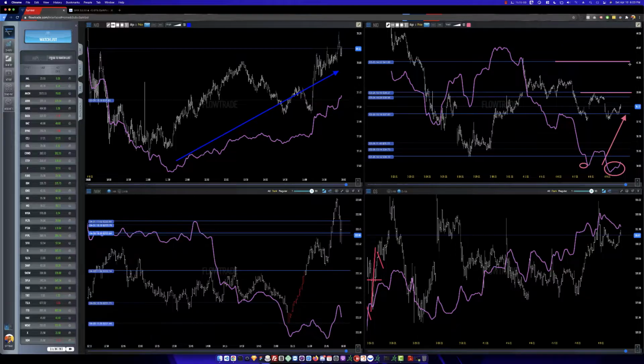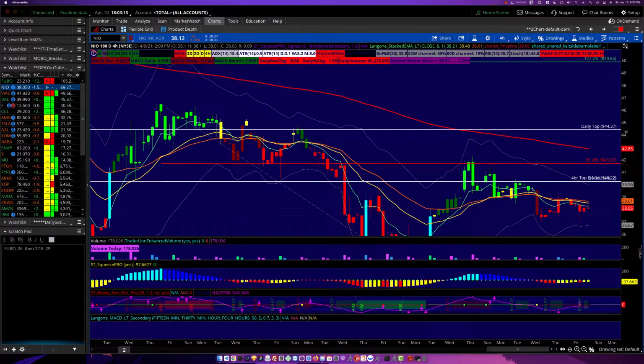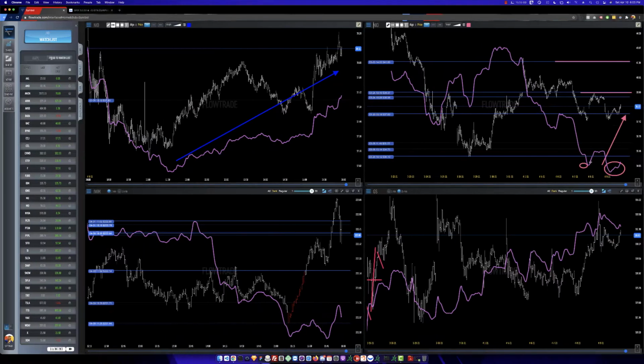Look for the next magnet level at 42, which would be the last printed block trade. So 42 is a 180-day EMA. 41.67 is the 618 retracement, which is very in line with this last block trade level that you can see here.